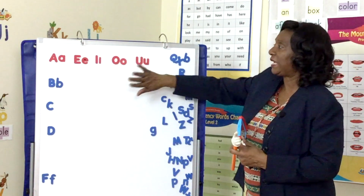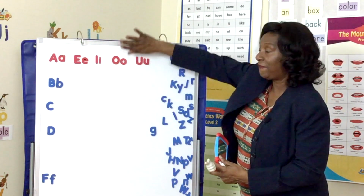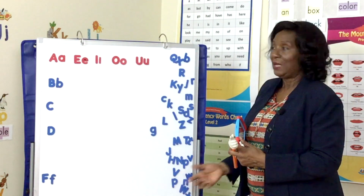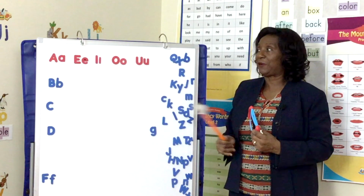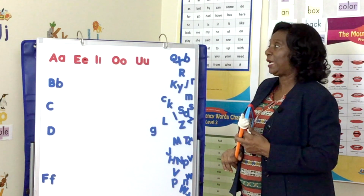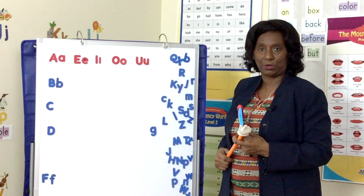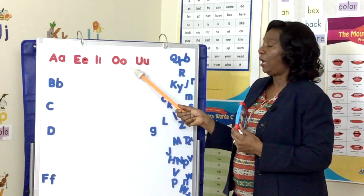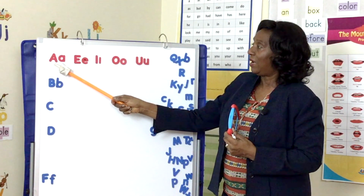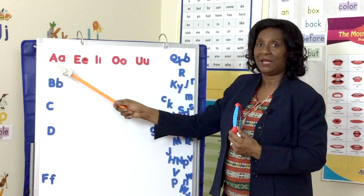Have them separate out the vowels from the consonants. Separate the vowels from the consonants. That's another game for them to play. But we have to teach them what's the difference between the consonants and the vowels. The vowels actually make two sounds. Every letter makes a sound. However, vowels make a long sound and a short sound, like a as in apple or a as in ape.